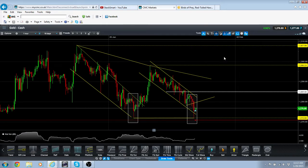So it's like what's called a shooting star type formation. It's not quite that. A shooting star is this type of one where we've got a like a firework rocket type thing.